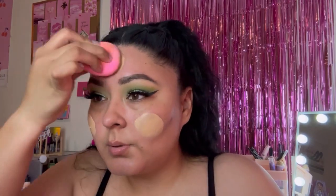This is really nice. It does blur the skin and it also does mattify me. All right, so I'm just gonna move on. I'm gonna throw on some of the SHEGLAM Complexion Pro. I use mine in the shade Honey. It'll take about that much. This is such a good foundation. All right, so I'm just gonna move on from here and I'm gonna throw everything else on.